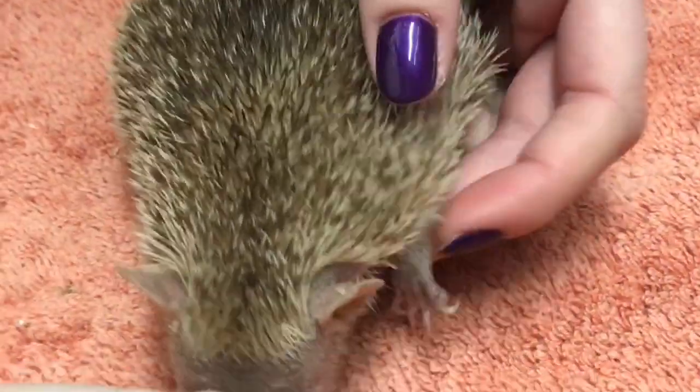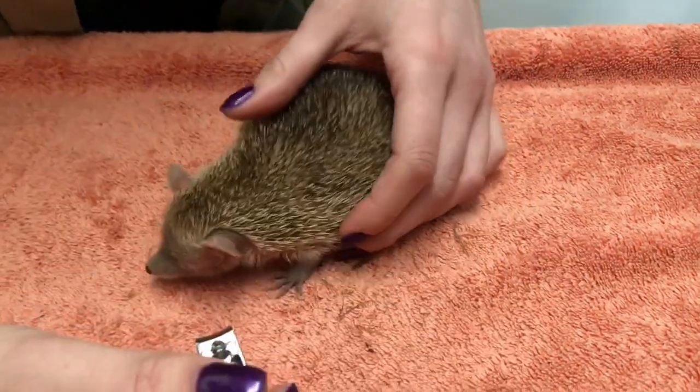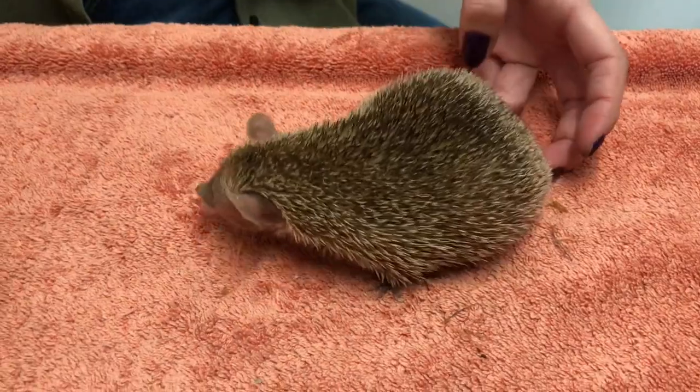Just seeing these ones are longer. Oh yeah, you can really see the curl on them, can't you? This is an interesting film with the back of your hand, George. Sorry. Is it not ideal, normally, this?